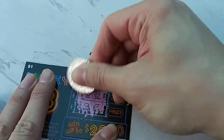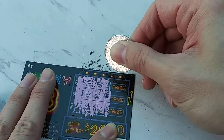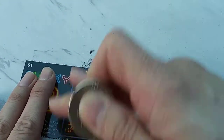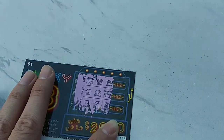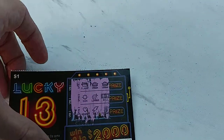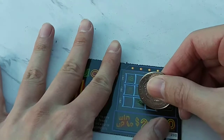Sure, we'll enjoy it if we do get something. Cutting into the prize there on that one this time. Oh well. That is a flame. I know, it looks like a crown. What a trick. Anyways, that's a loser. Sometimes that happens. Symbols look alike these days.